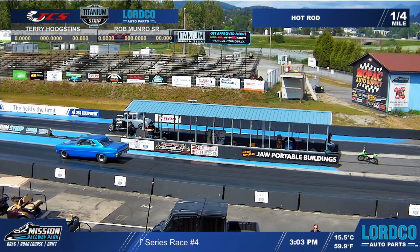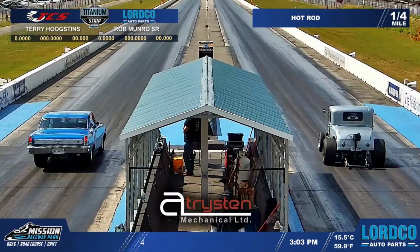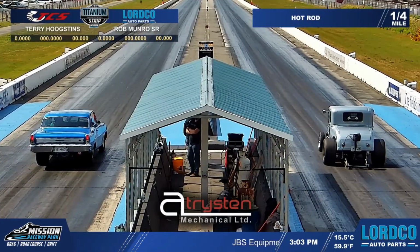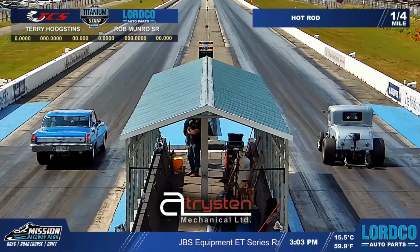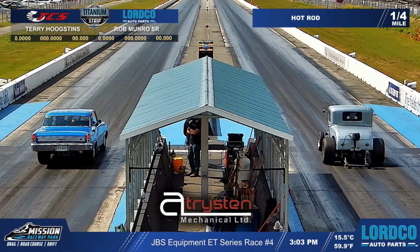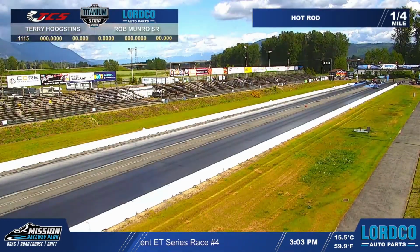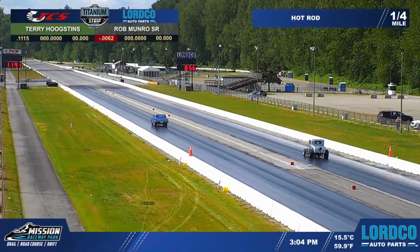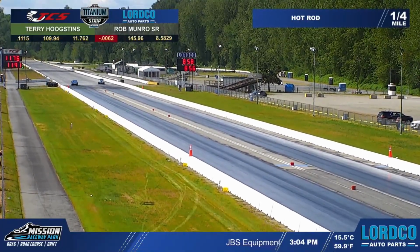So the other pairing in the Hot Rod semifinal, Terry Hookstons and Rob Monroe Sr., 11.91 versus 8.56. Chevy versus White Knuckle Racing Model A. Oh, and it's red for Monroe. Foul right on the tree. Hookstons versus Monroe Jr. in the final round.